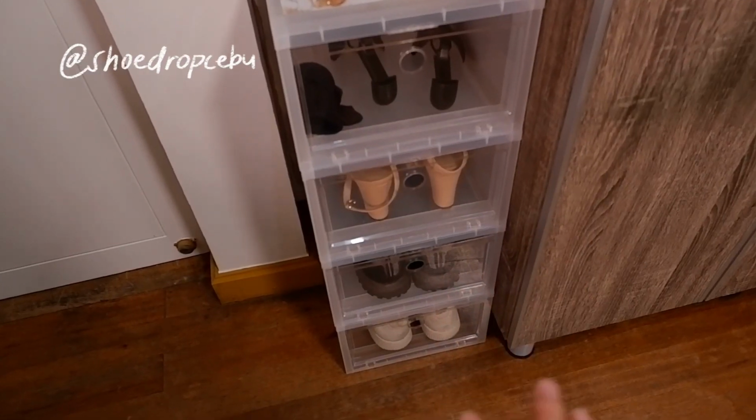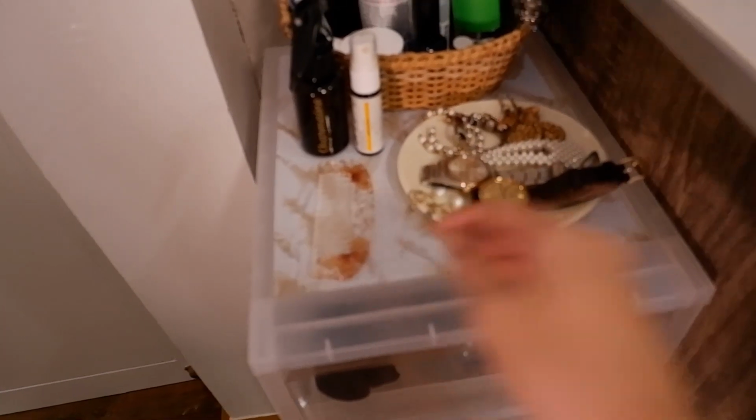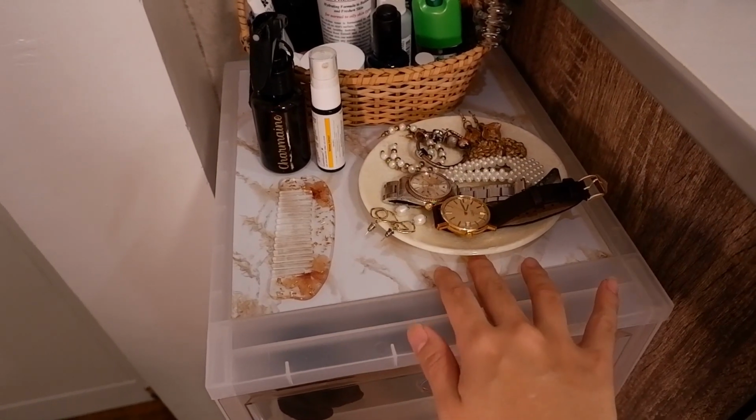And lastly, we have this shoebox rack over here. It's a rack of 4 shoeboxes from Cebu Shoebox. I'll link them down below.